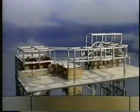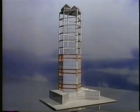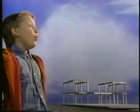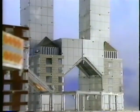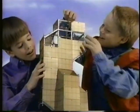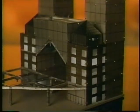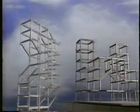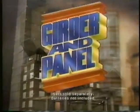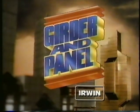Skyscraper, elevator, tower in the sky. Sideways, wide ways, you can give them all a try. Girders, panels, snap, snap, snap. Before your very eyes, you get a building like that. Snap, snap, step it up with girder and panel. Now crank that crane and swing those beams. Install the lights in your building gleams. Step it up with girder and panel. Girder and panel, deluxe building set. Other sets sold separately. Batteries extra from Irwin.